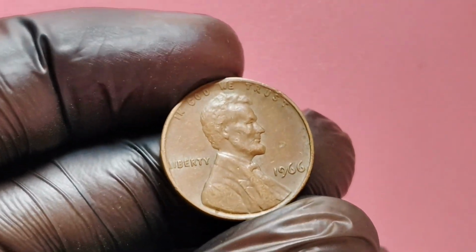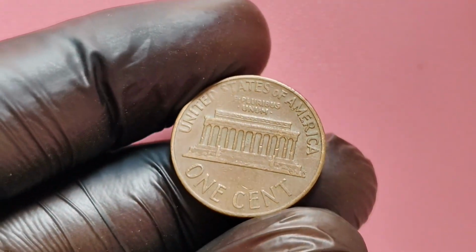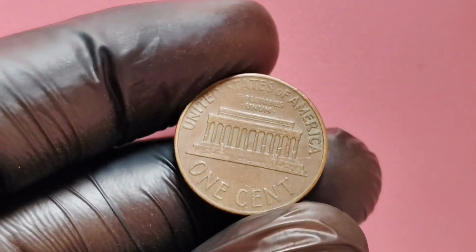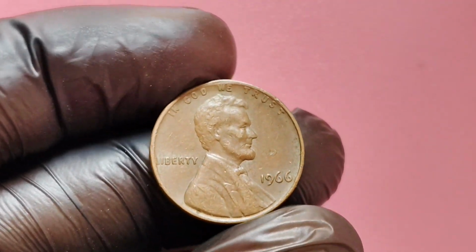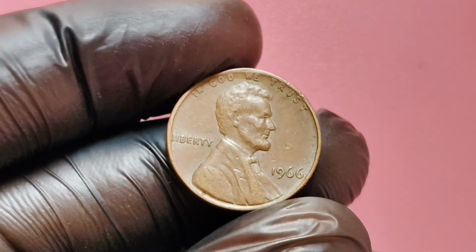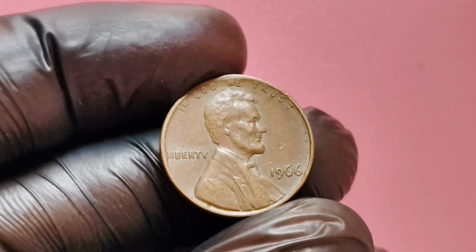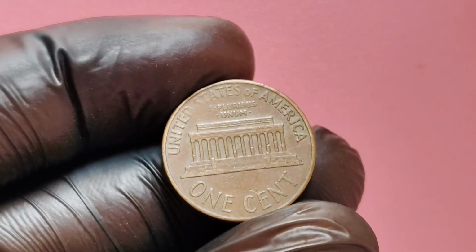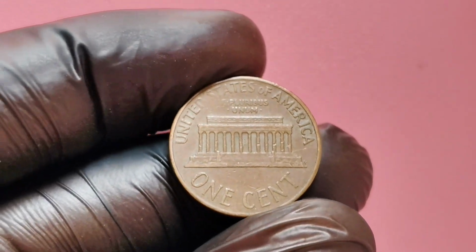Next, we have errors and variations. Sometimes during the minting process, mistakes happen, resulting in coins that are slightly different from the standard version. These errors can include double strikes, off-center strikes, or other oddities. Although there are not many error varieties documented for the 1966 penny, any unique characteristics in this coin could increase its value. One key to spotting a valuable 1966 penny is understanding its strike.